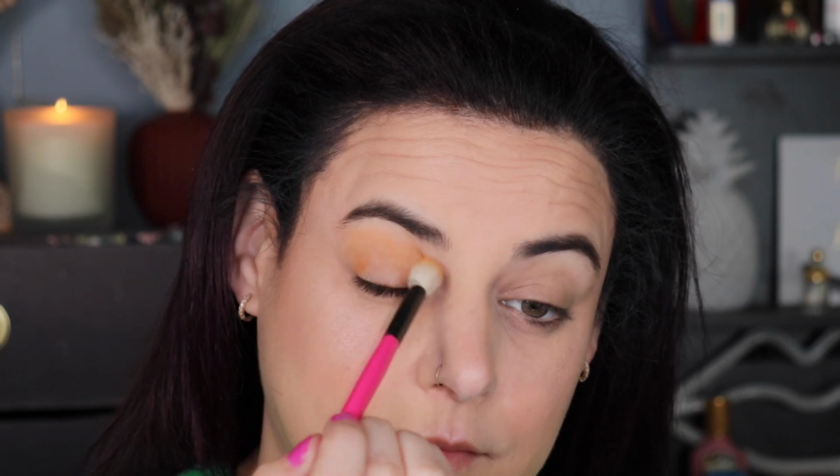So, okay, going in with the palette. This one is from e.l.f.